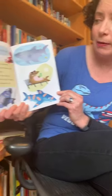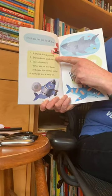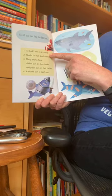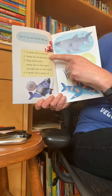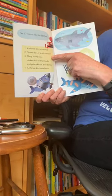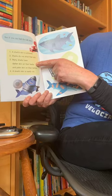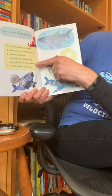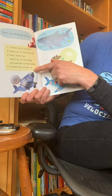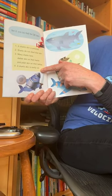Now, I will tell you that one thing that helps me sometimes when I'm trying to figure it out is I add the words, it's true that, before the statement. And then I try and figure out, well, is that true? Okay, first one, let's try that. It's true that a shark's skin is armored. Is a shark's skin like a suit of armor? Is that true? All right, let's think about that. Number two, it's true that sharks do not shed their skin. Is that true that they do not shed their skin like a snake? How about number three, many sharks have darker skin on their backs and paler skin on their bellies. Is that true? And number four, it's true that a shark's skin is easily cut. Do you think a shark can get a paper cut really easy?